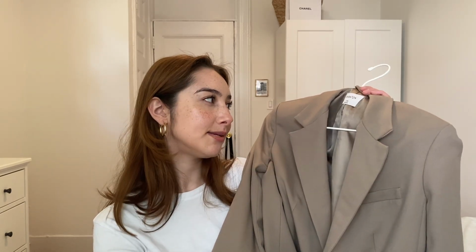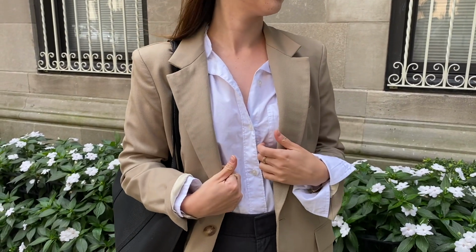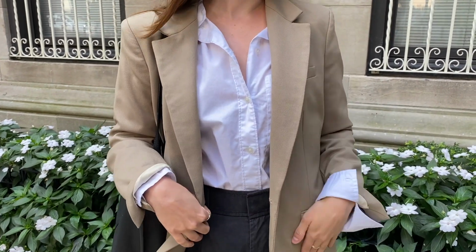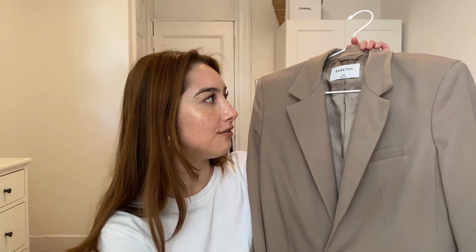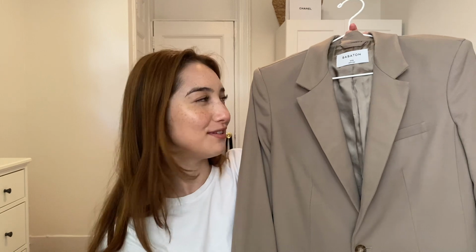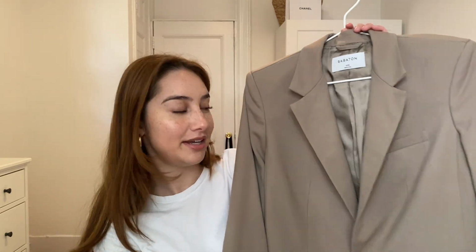It's an easy way to make them a bit more two-dimensional than just having a monotone outfit or a black and white outfit. I got it in this olive taupe color, but obviously you can have a blazer in black, gray, brown, all neutrals I think are great for fall. This one is from Aritzia, and it's a super oversized blazer, just in theme with everything else. This is actually an extra small, but it's quite oversized.